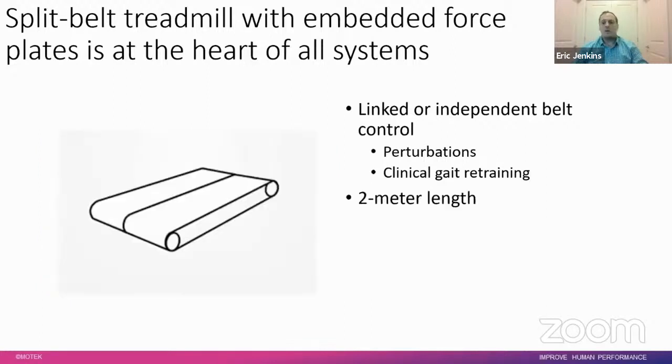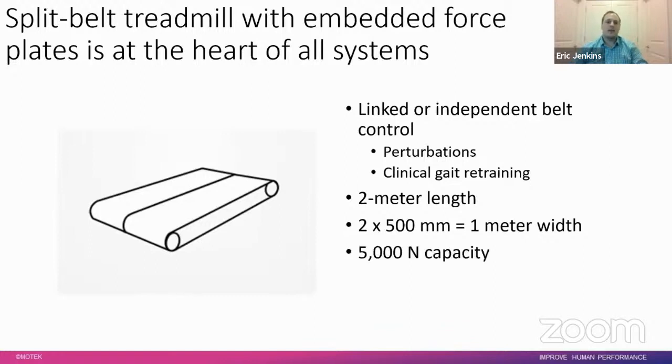So the treadmill itself is pretty long at 2 meters, and it's also wide at 1 meter, giving a lot of freedom of movement within the treadmill space. Each force plate under each side is going to be able to withstand up to and record accurately 5,000 newtons, which is going to be enough to utilize for things like running and some of those high performance tasks. And the actual force reading, the center of pressure error, is going to be accurate to less than 5 millimeters.